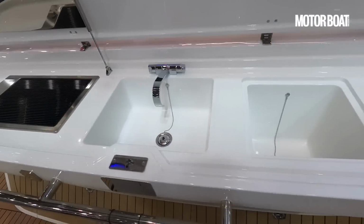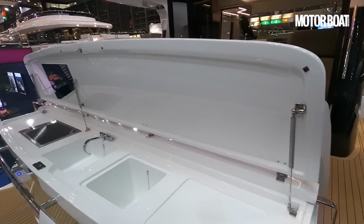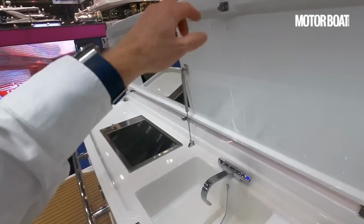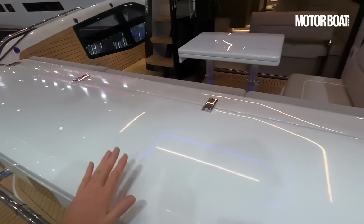You've got sinks on board. And the lovely thing about having this at the back of the boat is when you've anchored up, the prevailing wind is going to be coming along the boat, so that will take smells away from the back of the boat. So really nice to have a great big wet bar there. And it also keeps you a little bit out of the way of the guests.